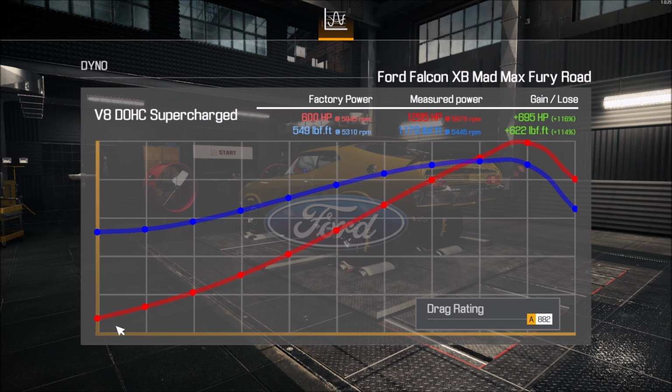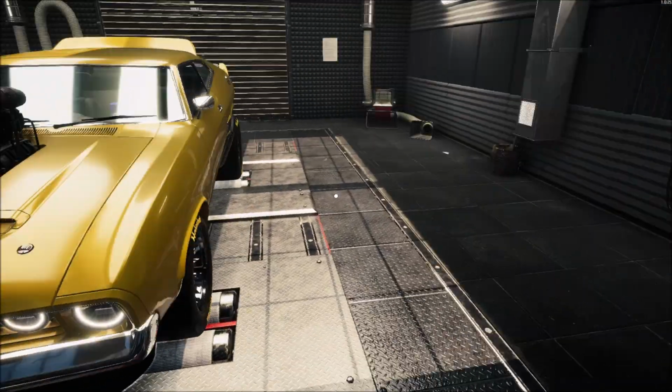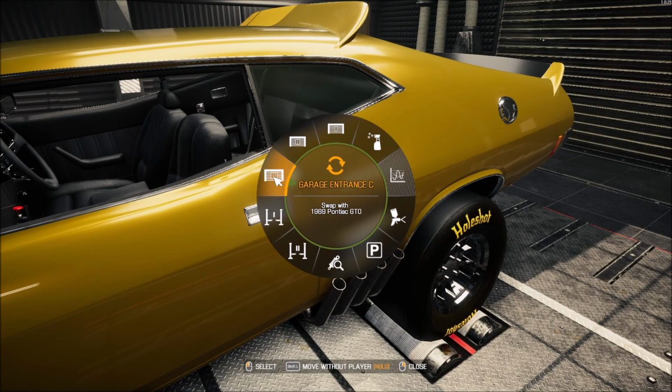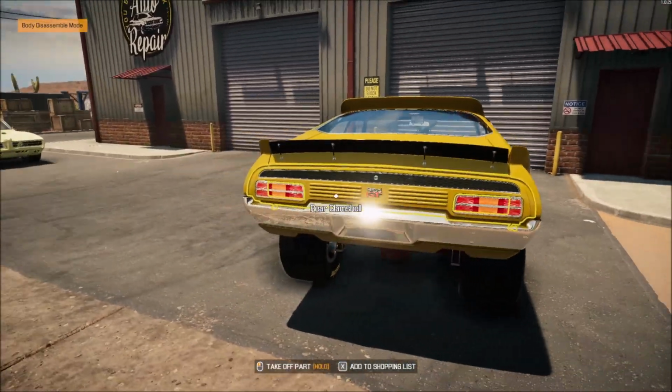Ooh, almost 1,300 horsepower at 1,170 pounds of torque. Very high 8 for the drag rating. And this thing, I'm sure this thing will nail it on the course. All right, so there we have it. We kind of took Mad Max to a whole different level on this thing.